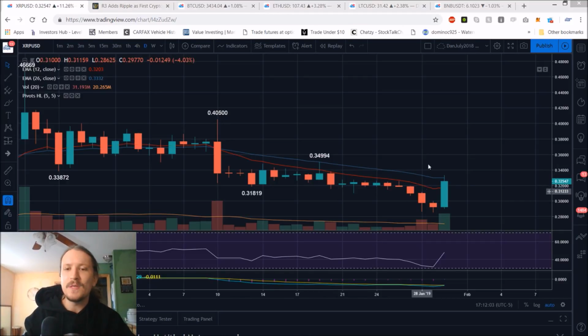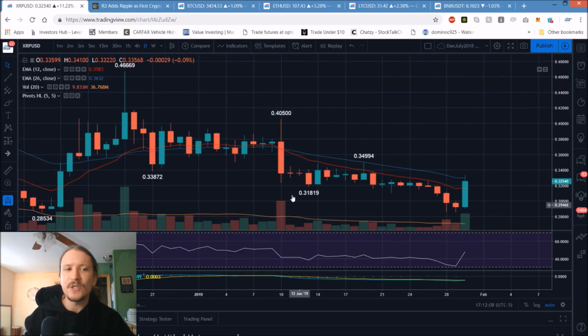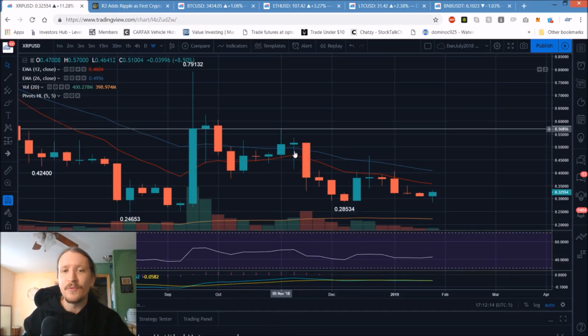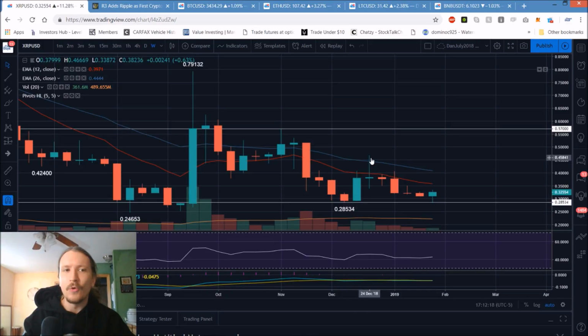Starting it off with XRP because it's the most impressive bounce here, and it's coming off of a double bottom, and I'm actually really liking how the weekly chart is shaping up just for clarity. It's nice and getting tighter. We like tight ranges. So, 285 was key support. We then hit a lower high of 466. We then came down and double bottomed.